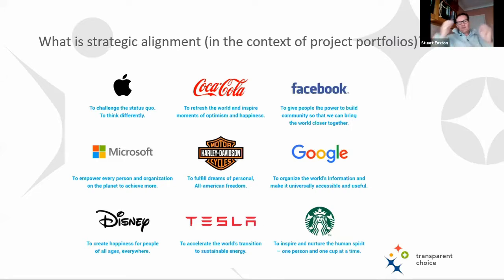Right. So we could have a whole discussion about what is strategic alignment, and actually there's a slide later on where we'll talk about it at the corporate level. But what is strategic alignment in the context of project portfolios?